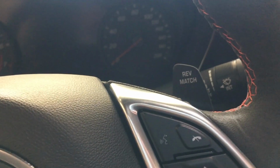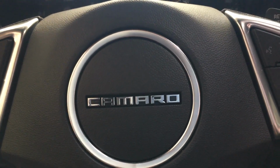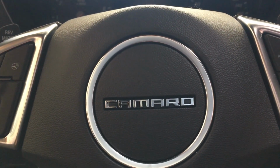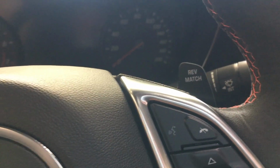It's a wonderful car, beautiful car, drives great, a lot of fun. I've driven them. They are a lot of fun. Revs to the moon, sounds incredible. It's just the pricing of them. One more thing too is the rev match on this is cool. Makes you sound awesome. Makes you sound like a pro, even when you're a goofball like me.